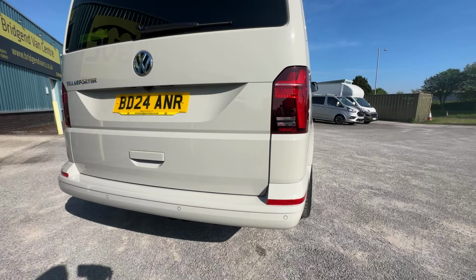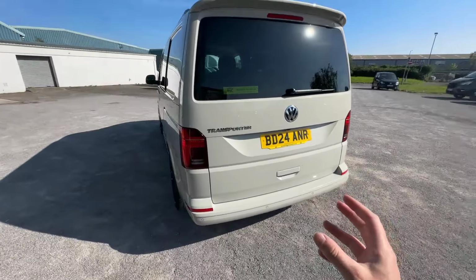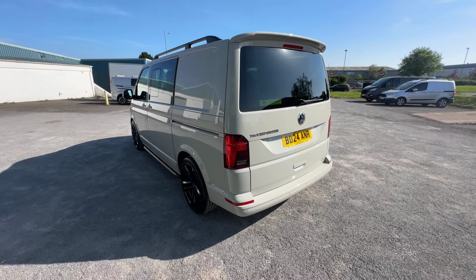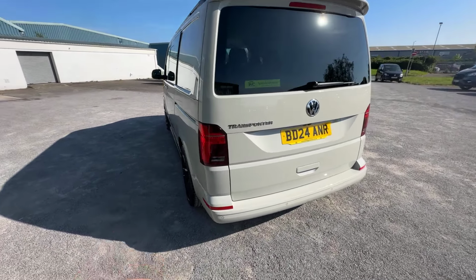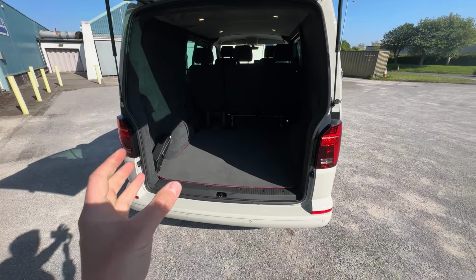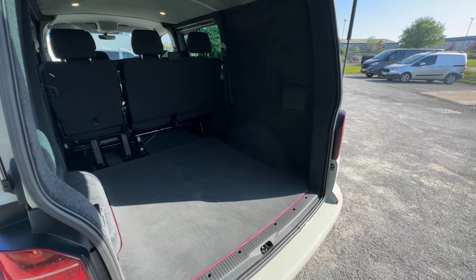In terms of condition, and you'll very much see this as a theme as we go around the entirety of the van, but this is basically as clean as you are going to find a used vehicle. If they were all like this when they arrived to us, it would make my job a lot easier, I can assure you. There is effectively nothing to fault on this van. It really is in remarkable condition, which I guess is what you'd expect to find on a 24 plate van with 5,000 miles, but this one is particularly clean. The person who's had it previously has obviously very much looked after it during their care.